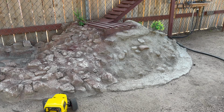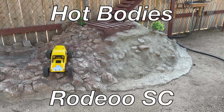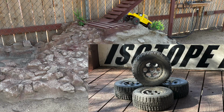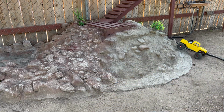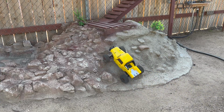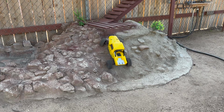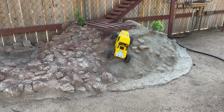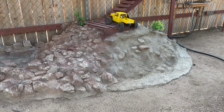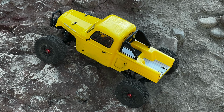Anyway, on to number 9, which is one of my longtime favorite short course tires, the Hot Bodies oddly spelled Rodeo, the Rodeo SC. It's just a good tire. Like, it looks like a proper tire. You throw it on some DE Trinidads, it's a good looking tire. It doesn't look out of place on Yella at all. And despite it being old, this is one of the Slash's original set of tires from around 2010. It manages the loop in 27 seconds, just behind the Bulldogs.